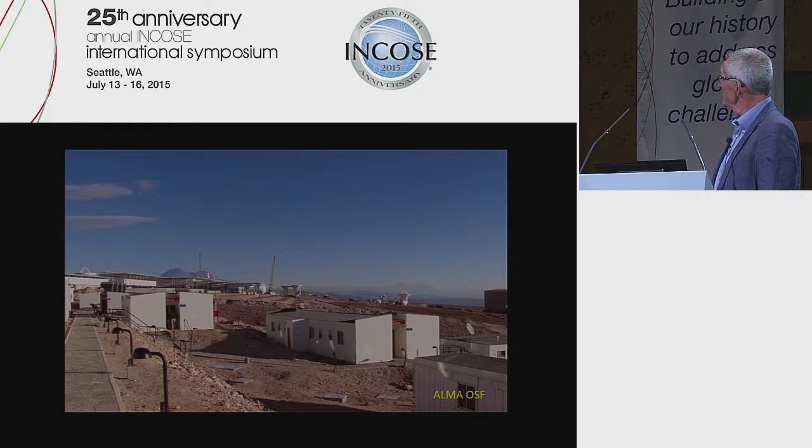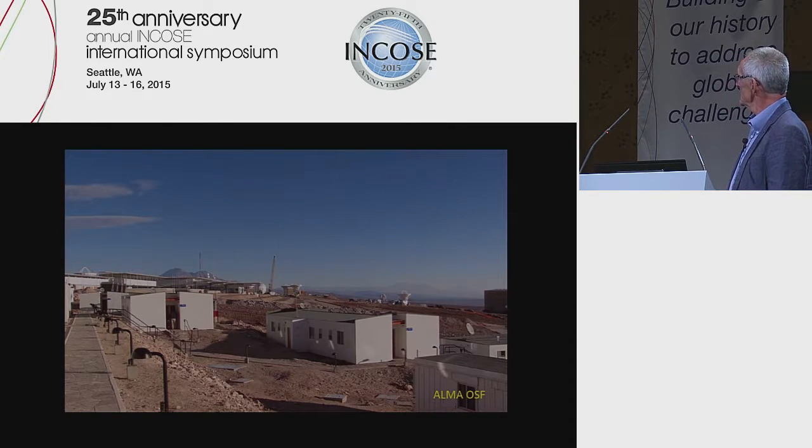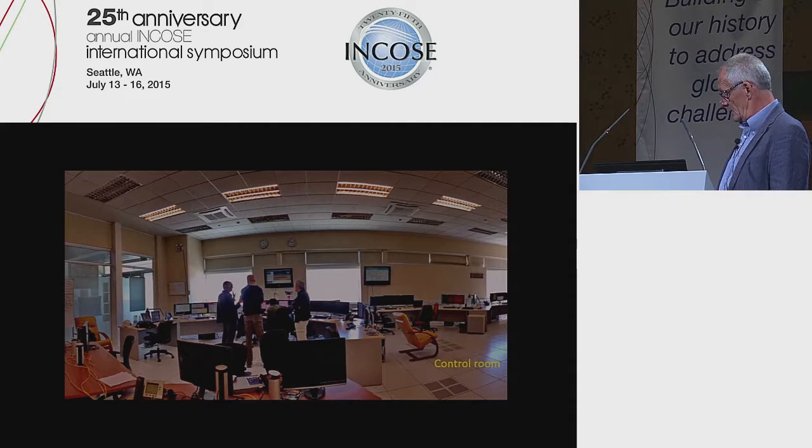This is a view of the OSF as you see it if you get off the bus. There are the dormitories and the antenna stations in the distance. The control room, the OSF is also the place where the telescopes are controlled from.